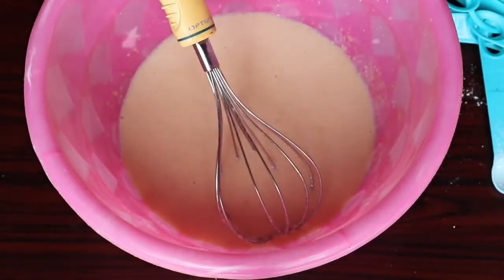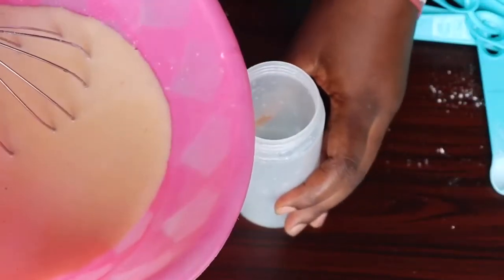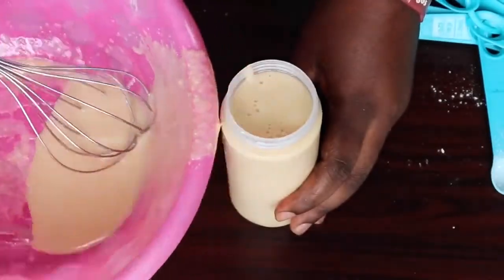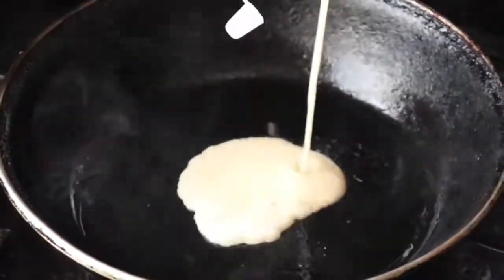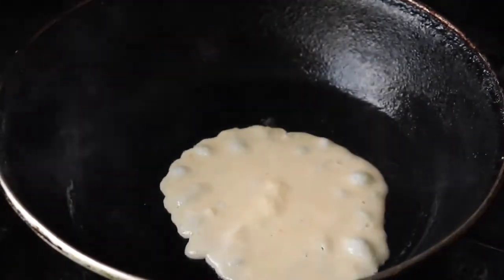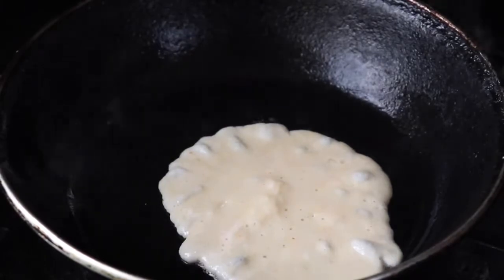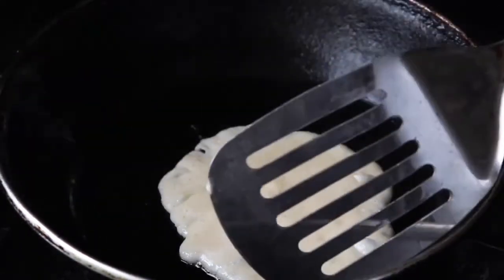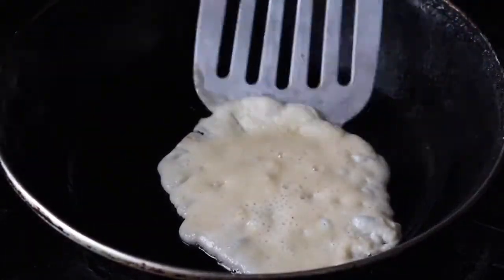I like to use this bottle because it has a pointed tip. I'm just going to transfer the mixture into this bottle so my application is easier. I'm going to cover this up and pour it into my hot pan. I already sprayed some coconut oil into my hot pan, and this is how it looks. This is a pancake. I'm going to open up the sides to see if it's dry enough for me to flip it over.